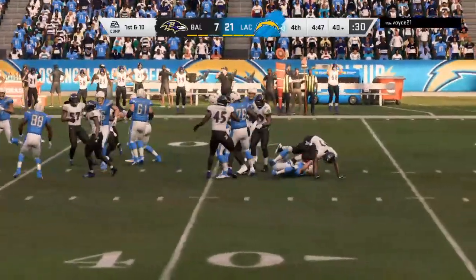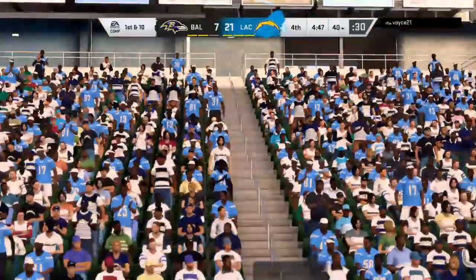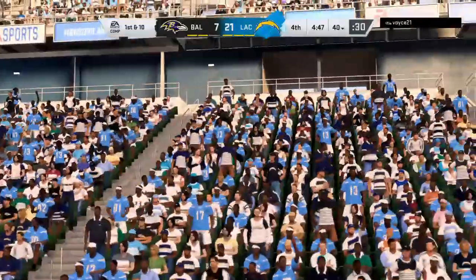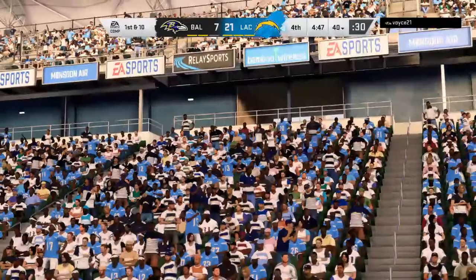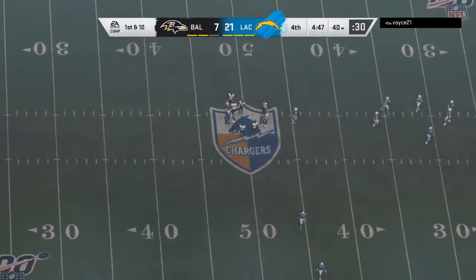I know it's a dying breed, it's a dying position for a lot of people, but I still think it's valuable and important, especially one who can carry the ball. And you need short yardage. What makes sense? Go to a big body, let him plow forward just like he did there. It's still a big man's game.